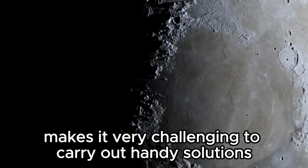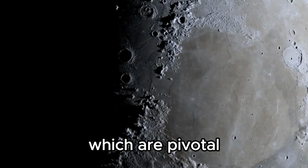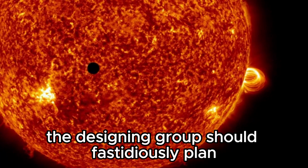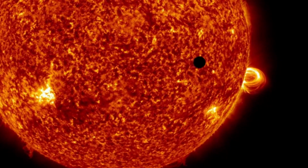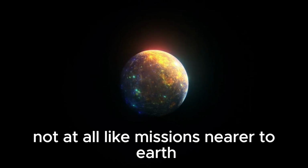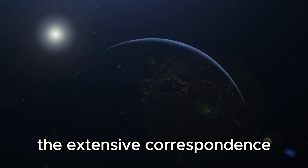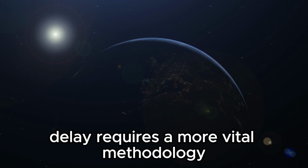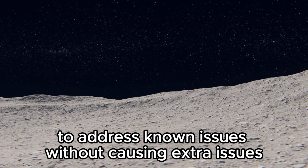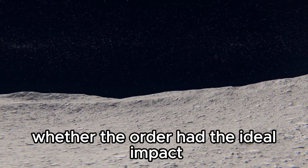Such a postpone makes it very challenging to carry out handy solutions or iterative investigating procedures, which are pivotal while managing complex specialized issues. The designing group should fastidiously plan and execute each order, expecting different possibilities and potential results. Not at all like missions nearer to Earth, where engineers can quickly send and receive directions, the extensive correspondence delay requires a more vital methodology. Each order should be painstakingly created to address known issues without causing extra issues, considering the significant time frame it will take to confirm whether the order had the ideal impact.